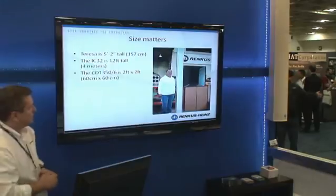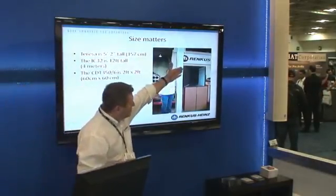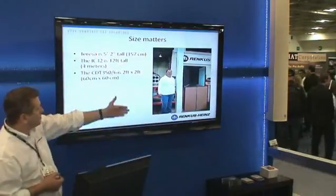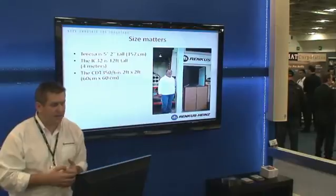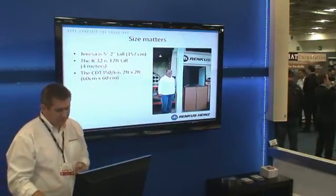Now, just to give you an idea of how big these speakers actually are, this is the horn. It's a 2 foot by 2 foot horn. Next to it is our ICONYX, which is a 12 foot tall column in this particular case. And next to it is our production manager, who's 5'2".